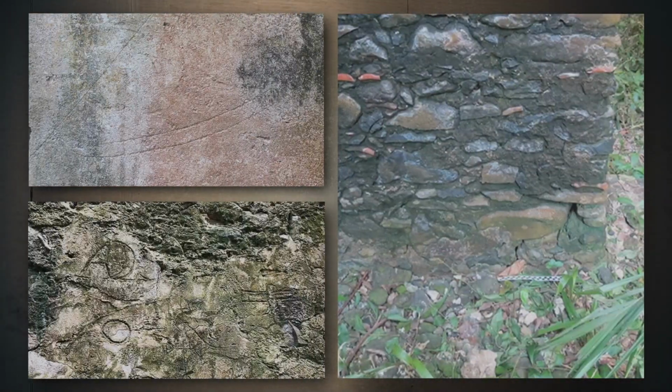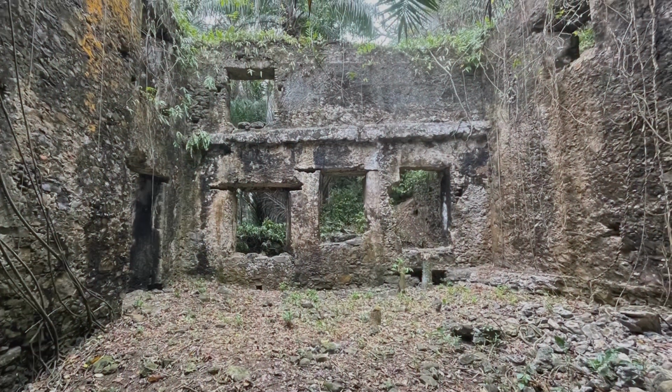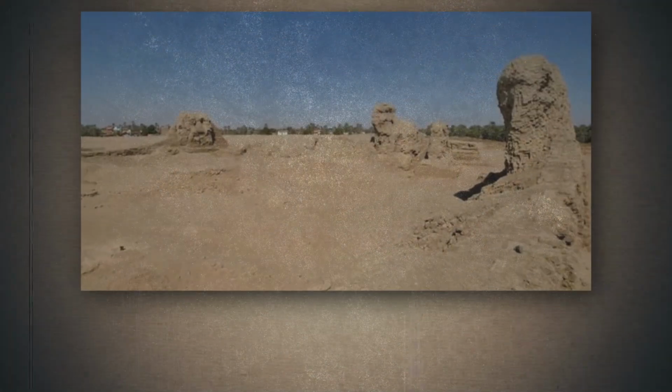Today, scientists continue to study São Tomé, looking for traces of old factories and slave dwellings in order to learn more about life on the island and preserve its unique cultural heritage.